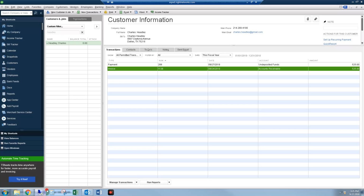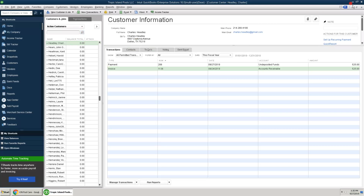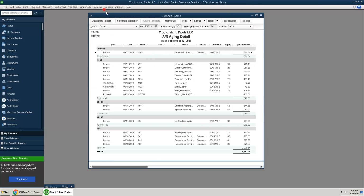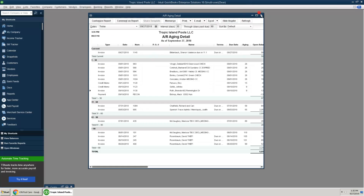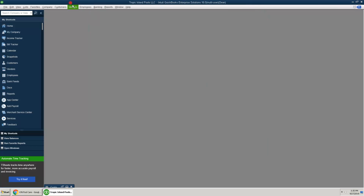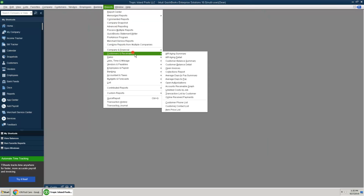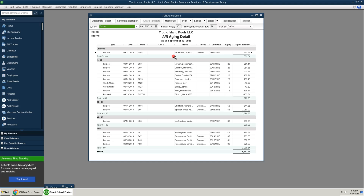Now I'm going to go over to the server, to QuickBooks. I want to make sure that any money that was supposed to be collected has been collected before I leave for the day. I'm going to do that by using the aging detail. I'm going to close these out so we can just start from the beginning. I'm going to go to the Reports tab, go over to the Customers and Receivables, AR Aging Detail.